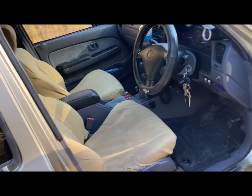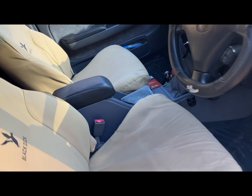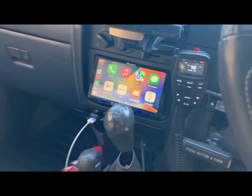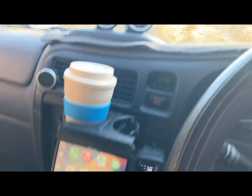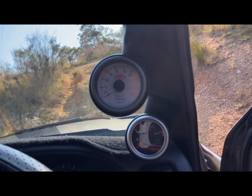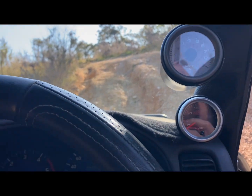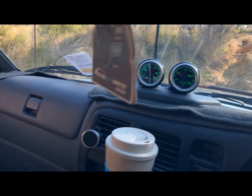Interior wise, quite nice for a 20-year-old truck. I've got the black duck seat covers. I've got the wireless Apple CarPlay screen in there. That's the XRS. Then I've also got the 4 pillar gauges, 2 on each there. I've got exhaust temps. I've got engine temp, boost gauge, and voltage.